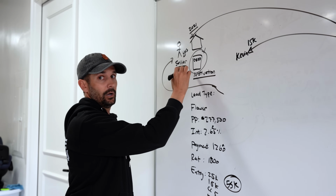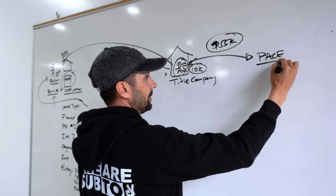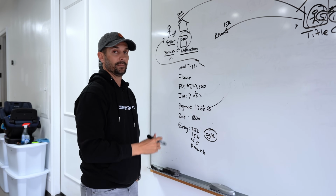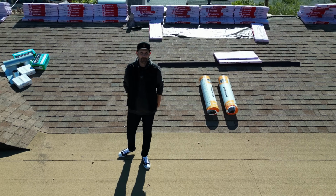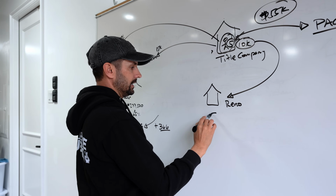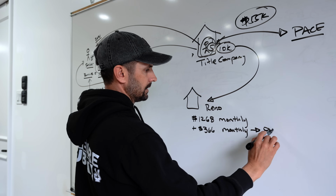The deed or the ownership, the title company makes sure it's put into my name, okay? So Pace is now the owner of the property, and the payments are coming out of my bank account, paying for this $1,268 payment plus my $366 payment every single month. Now I own the property. Here's the house. The $10,000 is gonna go and renovate the property. I'm then going to continue to have a $1,268 monthly payment, and then we're gonna have a $366 monthly payment that goes to the private money lender.